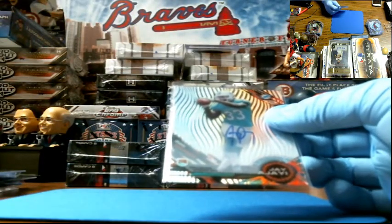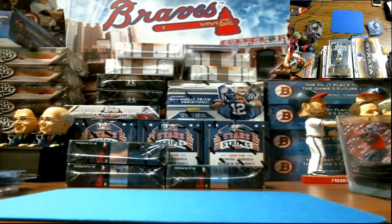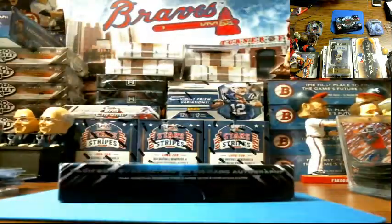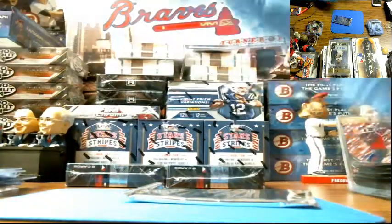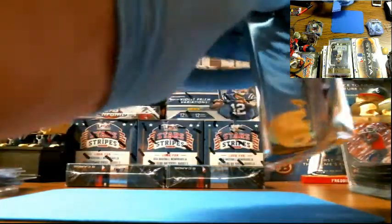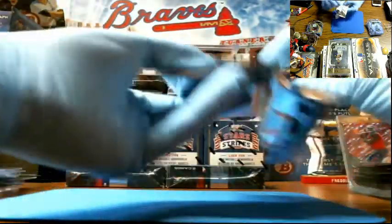There's a box every now and then that has two. All right, well, that's cool. Well, cool, extra hit. Always like extra hits. So we've got a 1-of-1 and a bonus auto. Two Jameis Winstons now. That's just ridiculous.